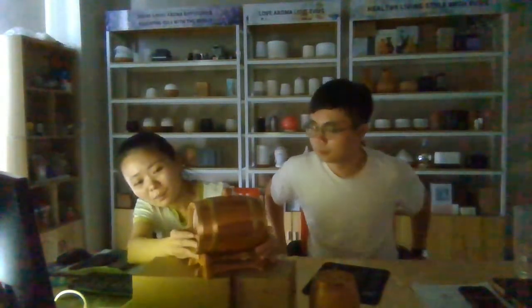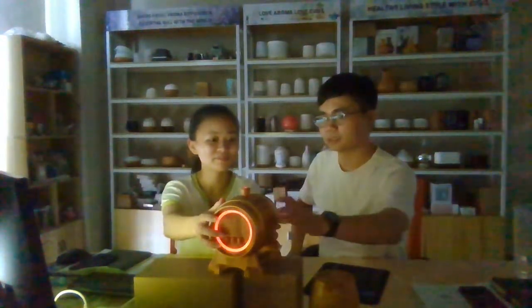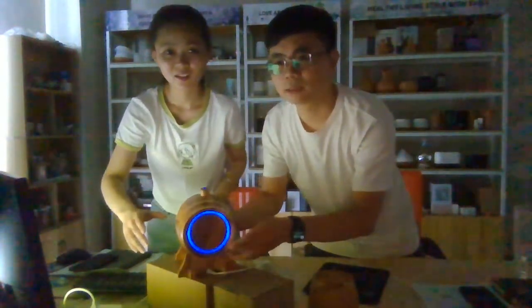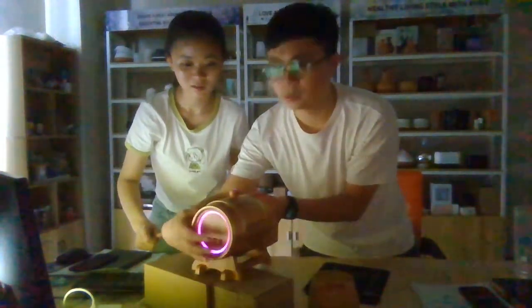We press the light button. The light will show from this part, and from the outline you can see the light cycle. This one has seven color LED lights, and it will change the colors automatically. You can see now it's green, getting to light blue. Maybe we cannot show it very clearly, so we may remove this part. You can see the color cycle line.